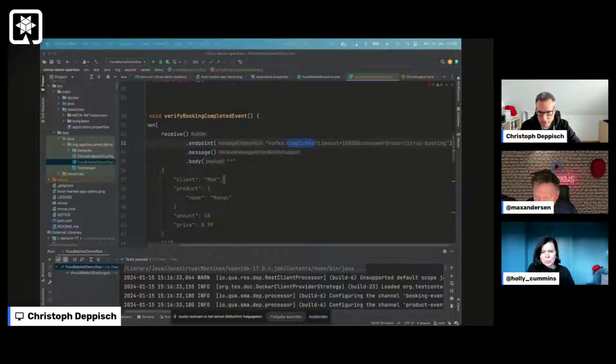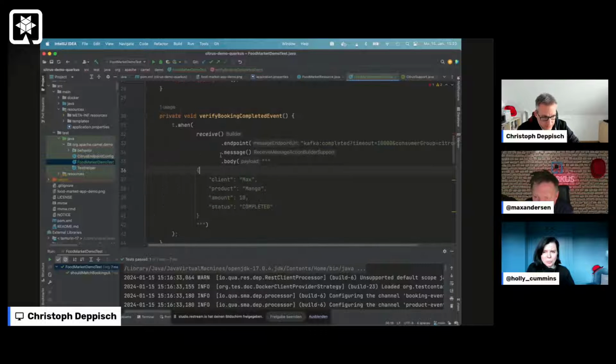And of course, we need some data in here. Let me just copy that and cheat a little bit. So this is now checking that the status is completed, and we don't have Kiwi, but we have Mango. And the client is Max. So this is then the verification of the event.